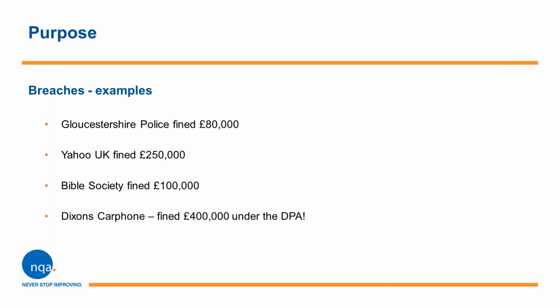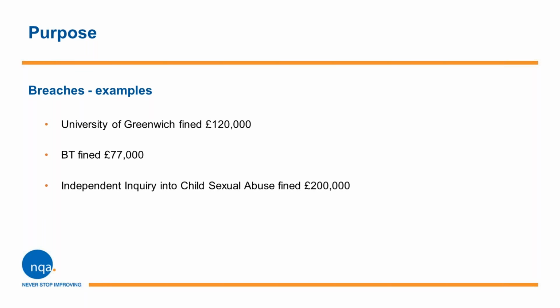We move on to the Bible Society. They were fined £100,000 after security failings put supporters' personal data at risk, again under the DPA. And a more recent one, we've got Dixons Carphone, who came to light recently, actually after the GDPR went live, but they were fined £400,000 because the incident was deemed to happen whilst under the Data Protection Act. So they kind of got off lightly, let's say.